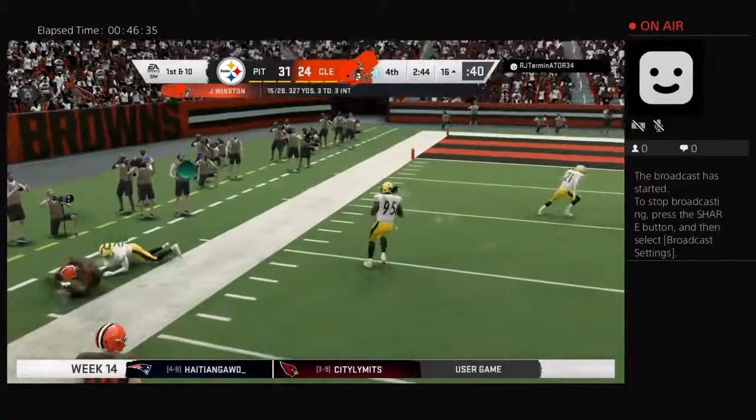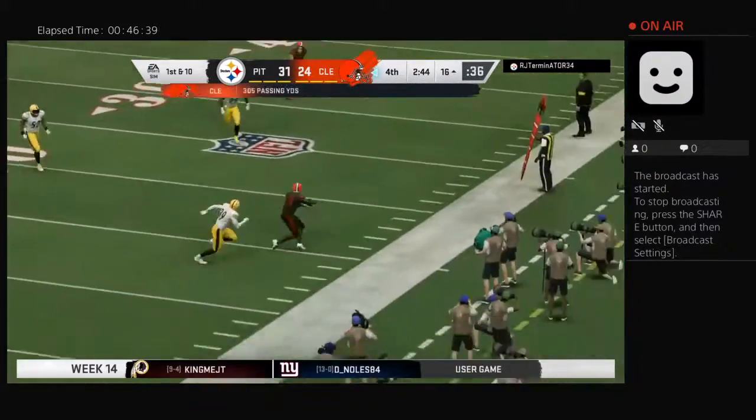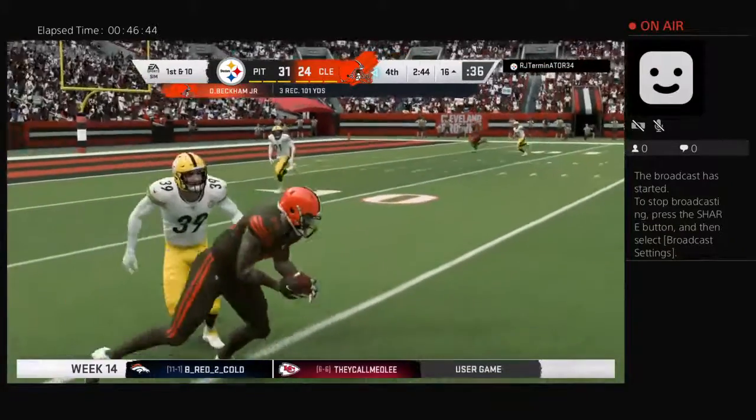It's caught. Beckham. Big yardage there for the Browns, 18. He's certainly been a huge factor in this one. He's got the 2 touchdowns to his credit. Now they look to him again. He picks up the first.